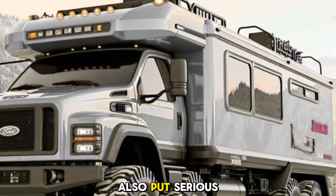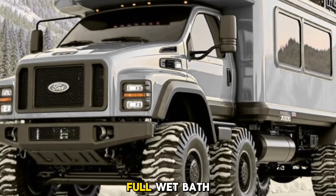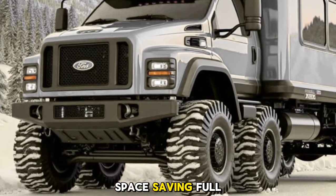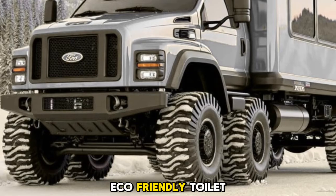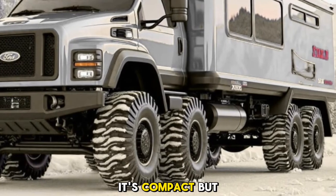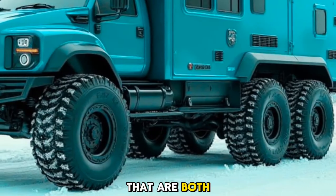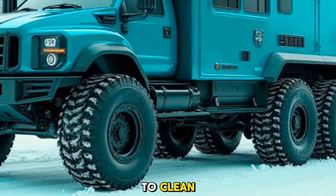Ford has also put serious thought into the bathroom layout. It includes a full wet bath setup with a space-saving fold-down sink, eco-friendly toilet, and a rainfall-style showerhead. It's compact but surprisingly functional, with waterproof materials that are both stylish and easy to clean.